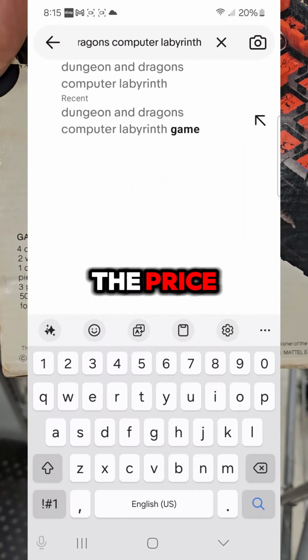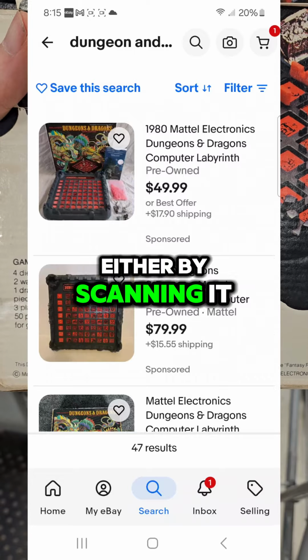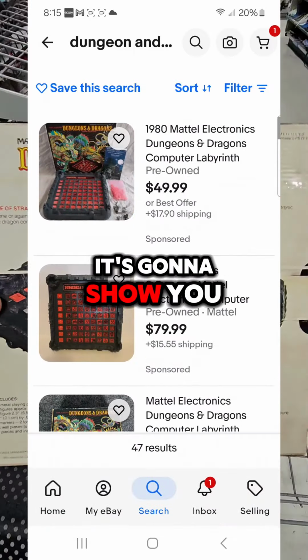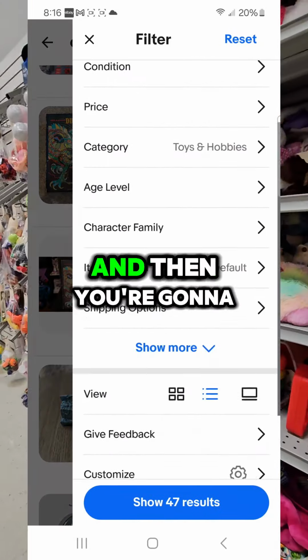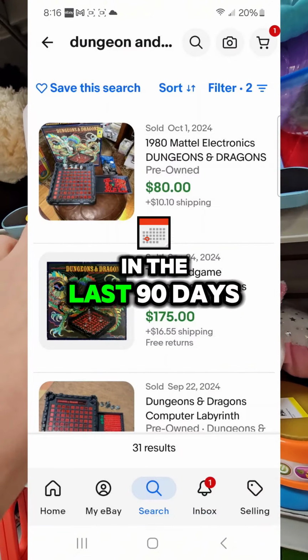You don't get to pick the price. You're going to base it off of what the market is. You're going to search your item on eBay either by scanning it or typing it in. It's going to show you how many active listings there are. And then you're going to go to filters and select solds. This is going to show you how many have sold in the last 90 days.